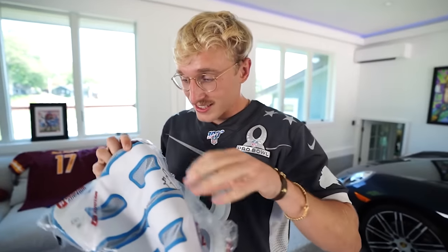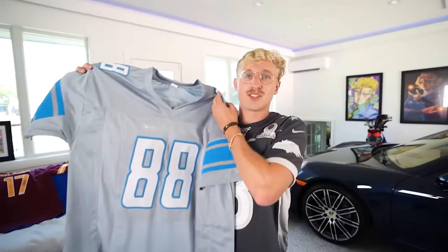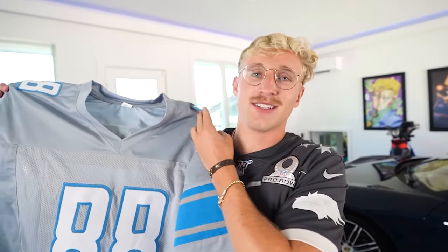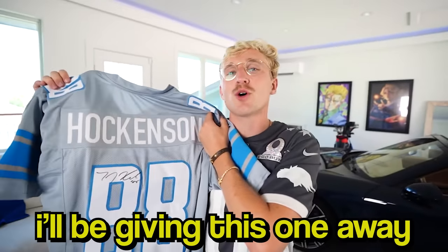Ooh, I see Lions. What do we got, baby? Hawkins socks? Hawkins socks times two. Look at this, TJ Hockenson. I've got the gray. This is the color rush, I think. The gray color rush Hockenson and the blue Hockenson. Might have to give this one away. Yeah, I got two Hockensons. I'll be giving this one away as well.